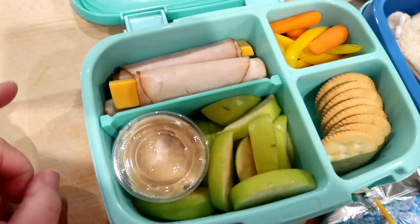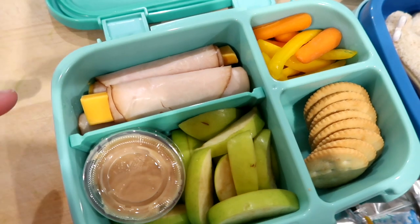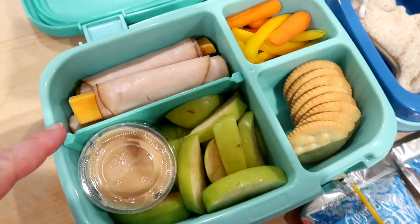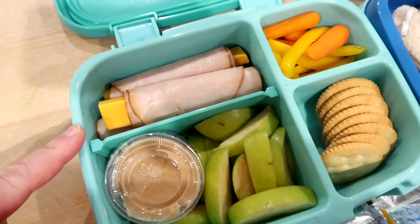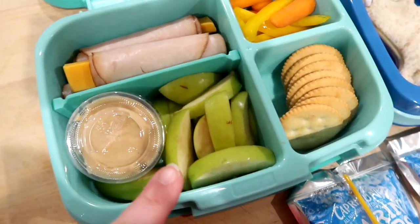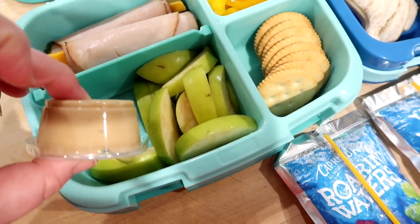So for Kira, I have some cheddar cheese sticks that I just wrapped up with some turkey. This is deli turkey from Walmart. I think it's the honey turkey. I can't remember exactly though. And then I cut her up an apple. I have a little container of caramel dip for the apple.